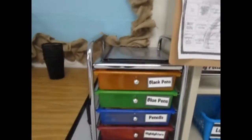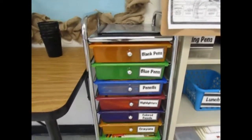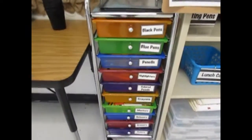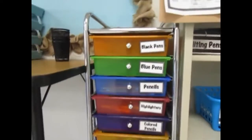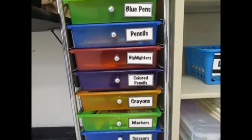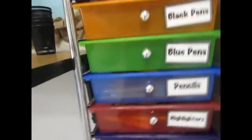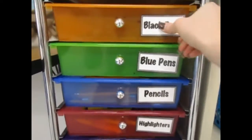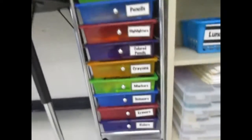And then next to that, I got this cart at Goodwill, actually. Hashtag first year teacher pops. You have to utilize all the materials that you can because you will go broke very quickly. Not to say that I didn't, but I got this for like $6, so that was a steal. And then this cart is all for my students. So my students have access to each and every one of these drawers. So I have black pens, blue pens, pencils, highlighters, colored pencils, crayons, markers, scissors, erasers, and rulers down on the bottom. And again, I made these right on Microsoft Word and then just attached them with Velcro. So yeah, the students have access to all of these materials if they'd like, and it just keeps it a little bit more organized.